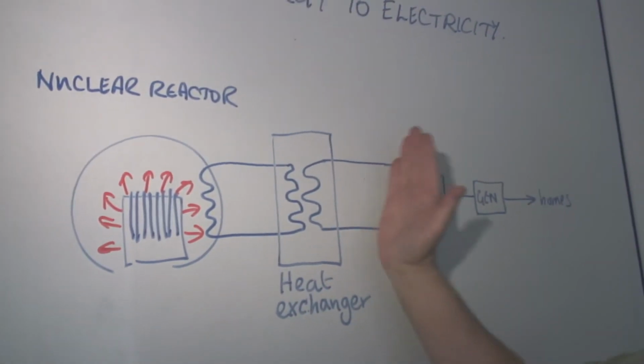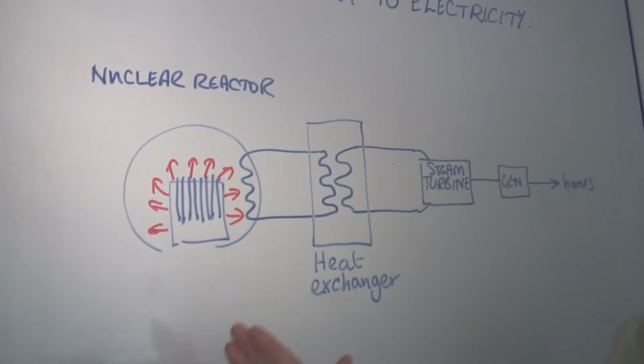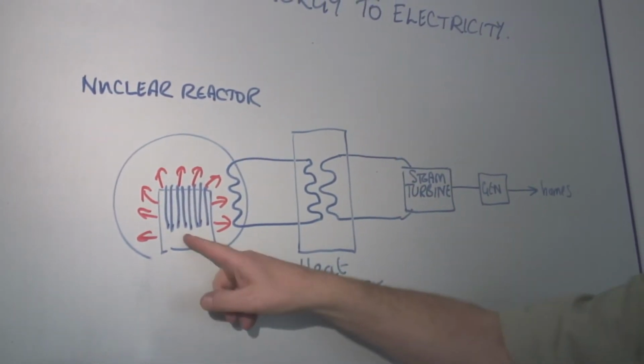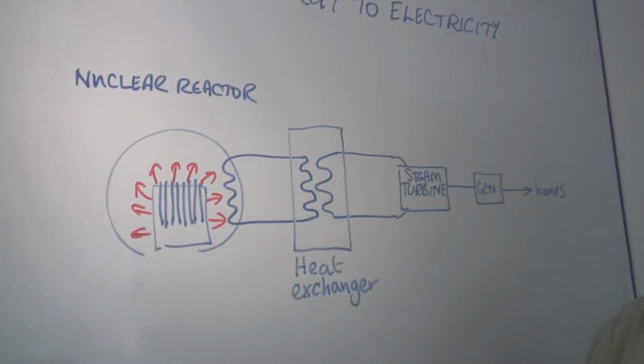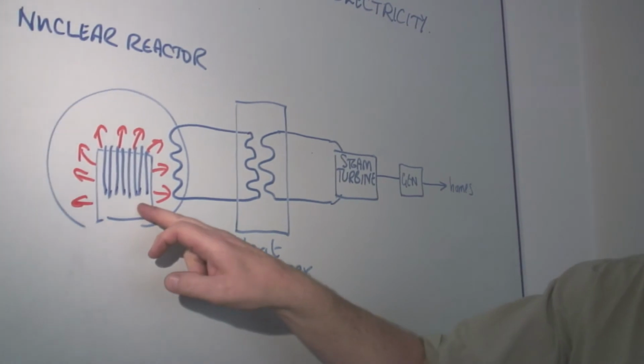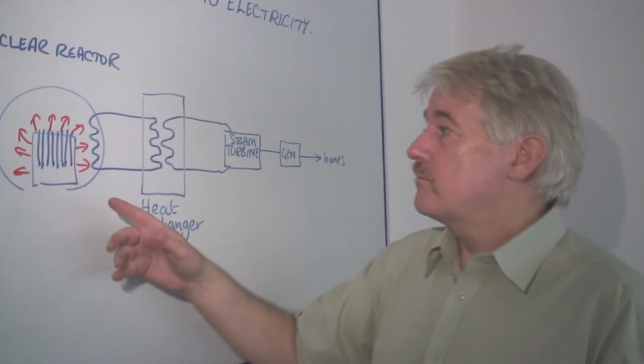This is like a giant electric kettle. All it does is produce heat. The reactor itself contains fuel rods, and when those fuel rods are placed into a thing called a moderator, it gets hot. It gets very, very hot.